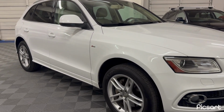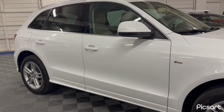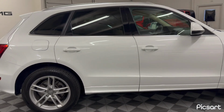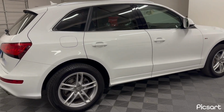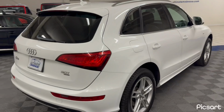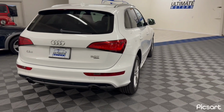This vehicle came in to us through a trade-in from the Audi dealer. Local owner, Richmond, Virginia owned vehicle. And with all service records, they have serviced this vehicle to its entirety by our local Audi dealer. We do have all the service records on the vehicle history report. Please contact us and we'll be glad to share it with you.